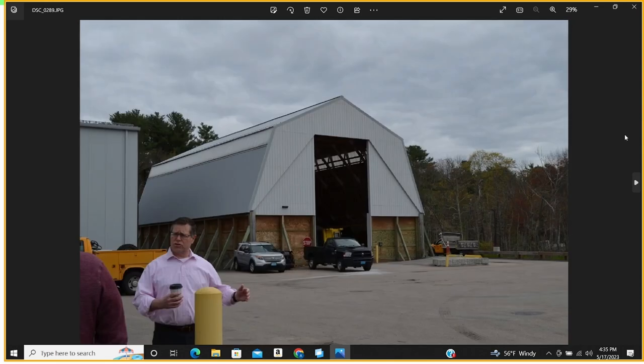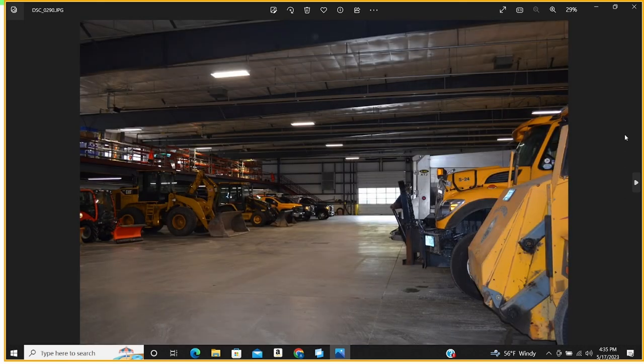Next. There's salt shed. It's like a metal top with wooden sides. Next. I like that one. It's a big, it's a higher door there. Yeah, it's a higher salt shed. Storage. Next.